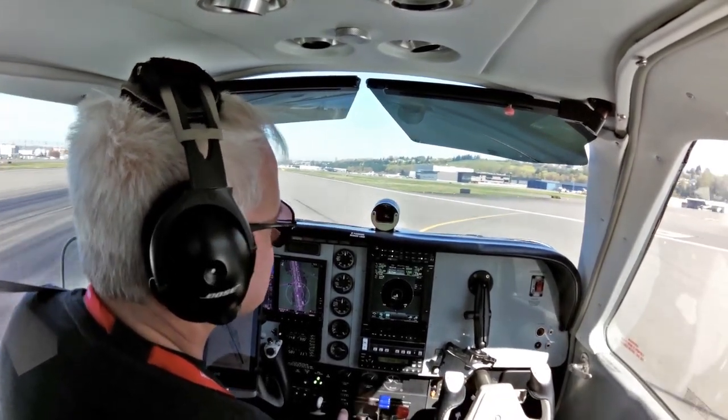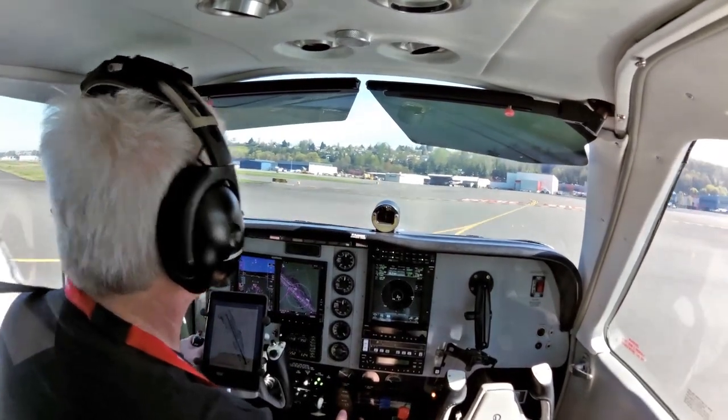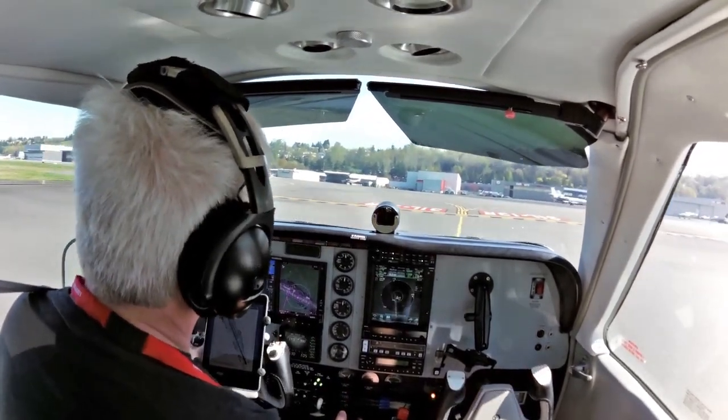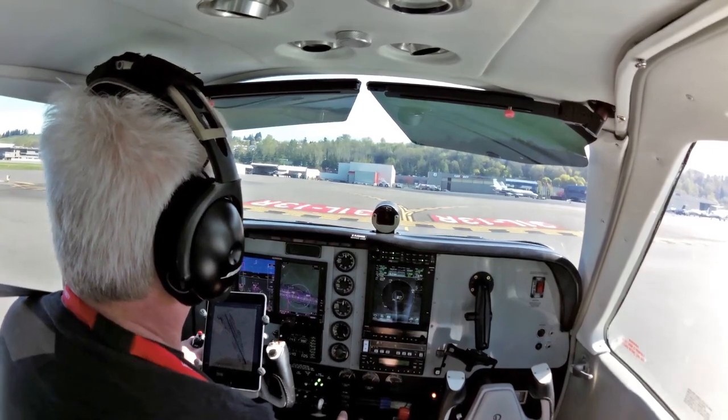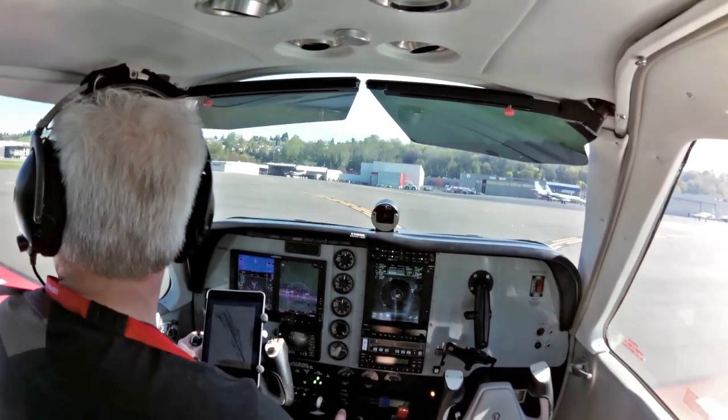Cessna 513 Whiskey Foxtrot, Boeing Tower, left traffic, runway 31 left, report the reservoir. Left traffic, runway 31 left, report the reservoir, Cessna 513 Whiskey Foxtrot.